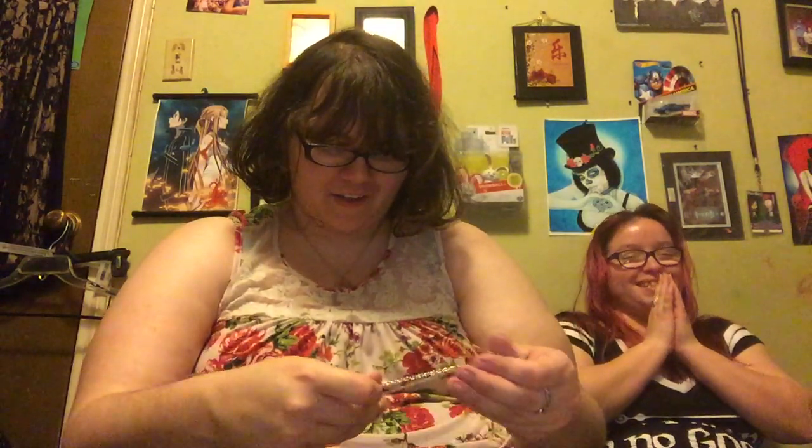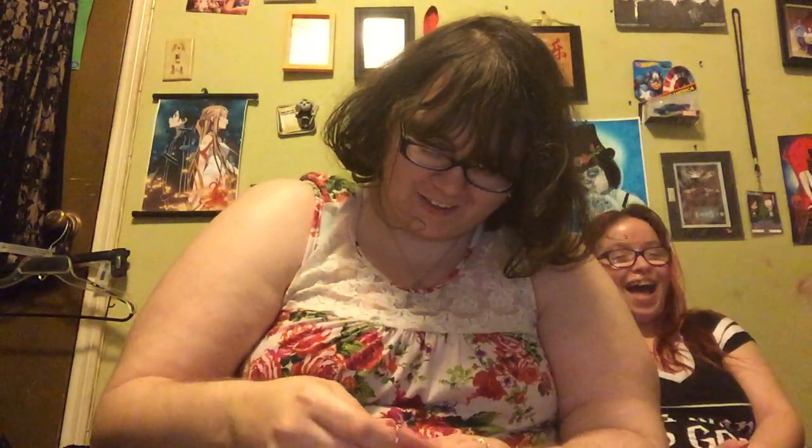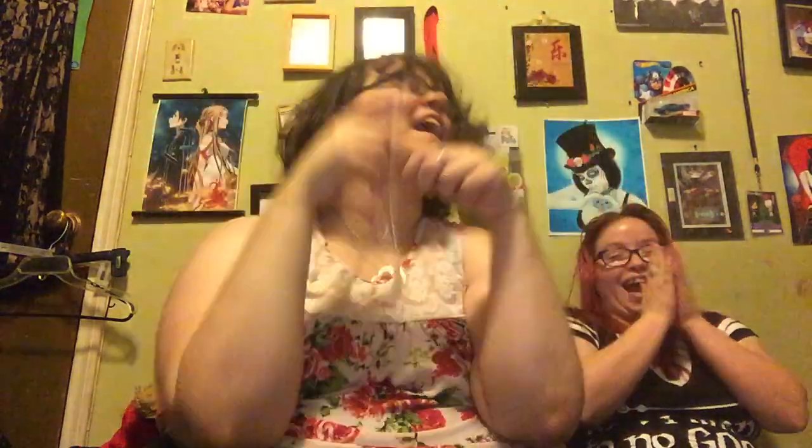Okay, for the record, I know these are for me because she doesn't watch the show. You bitch, I love you. I am a huge Walking Dead fan. And this is not one necklace, but two. So we have Daryl's crossbow, and I am fangirling right now, and Negan's Lucille. I love you, you bitch.